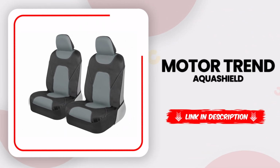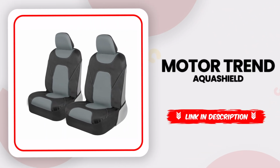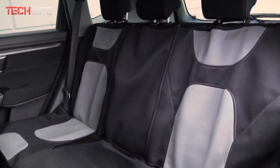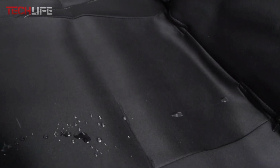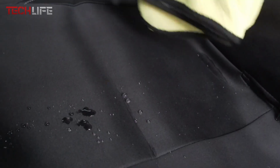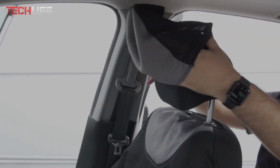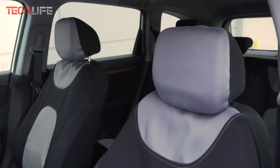Let's continue with the MotorTrend AquaShield seat cover, a solid choice if you're looking to keep your car's interior protected while giving it a clean and modern look. These covers are perfect for everyday use, especially if you've got kids, pets, or just live an active lifestyle. They're designed to handle spills, stains, and regular wear and tear, making them a reliable solution for busy drivers.